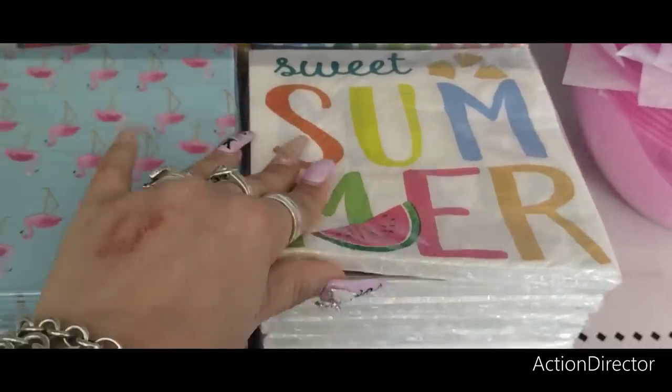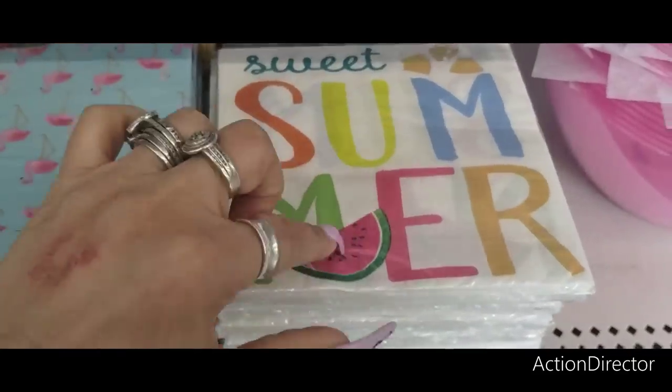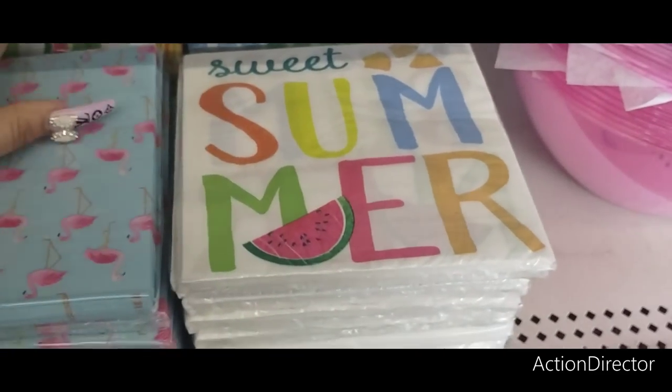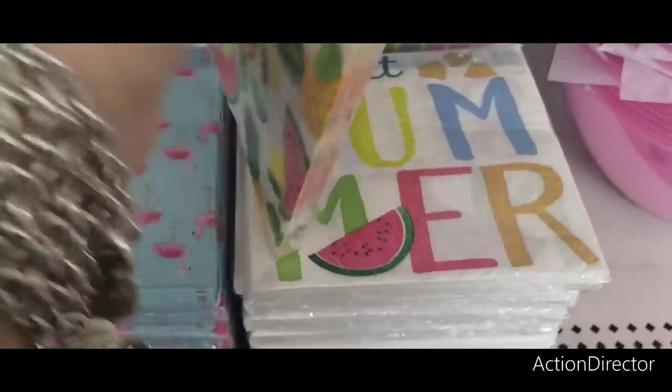They have really cute napkins. Sweet summer. And you have the watermelon. You have the pineapple. And then look at these. Are these not cute? And you're going to get 25 in each set.